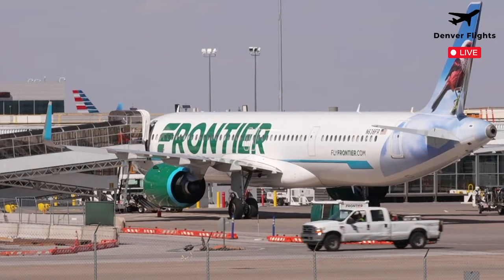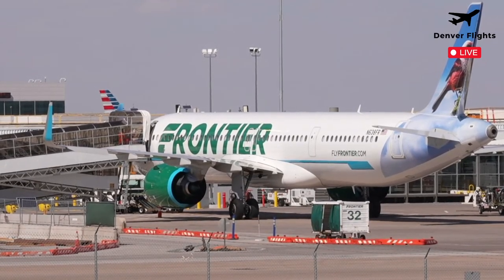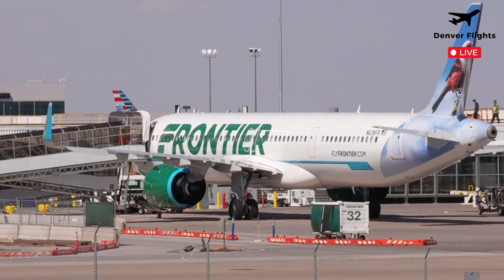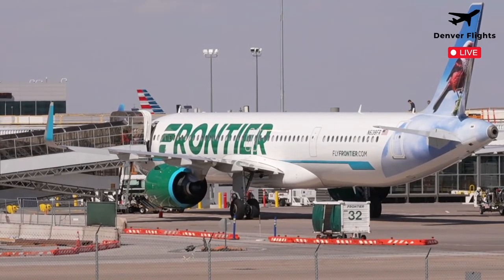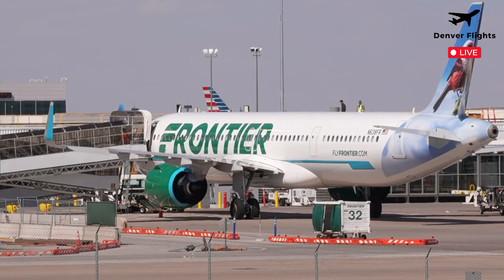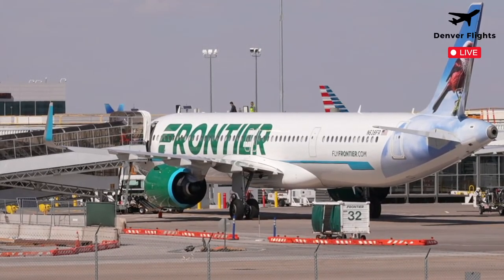Lufthansa 7-8 expected in an hour from now. Delayed, but still on the way. We do have a Prime Air coming in as well, less than an hour, from Cincinnati. I would expect them to land right in front of the cameras here because the cargo ramp is on this side.